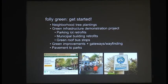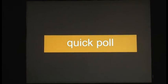Planting trees, neighborhood tree plantings, demonstration projects, maybe at a location within the corridor or a municipal building or at a school. Turn some of that pavement to green. Bring the community together to be not just talking about it, but doing it. Going out for grant funding for tree planting. First step is get started.